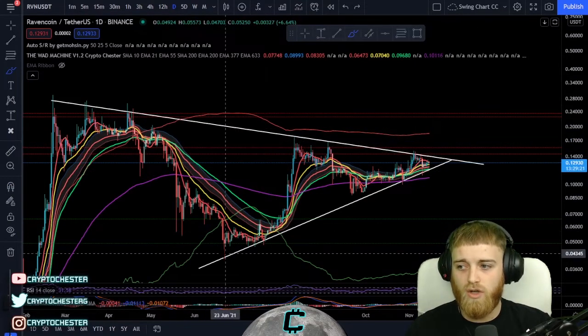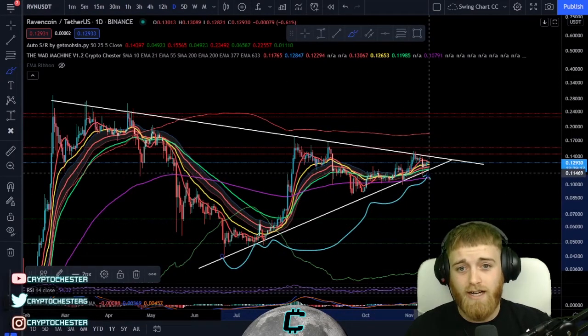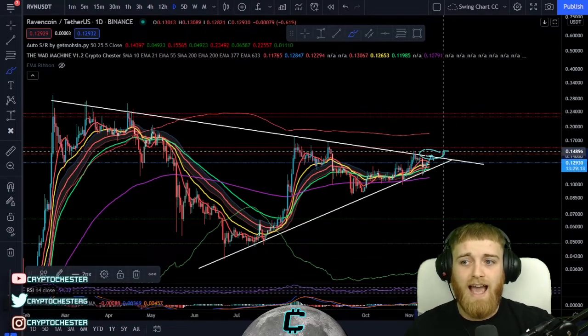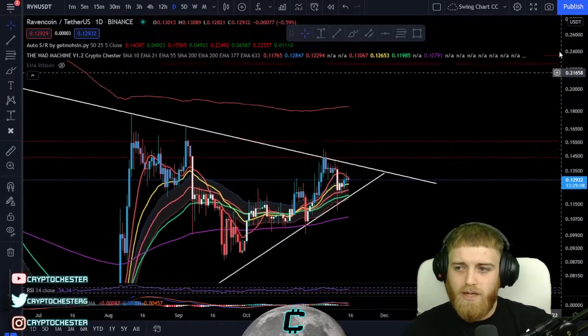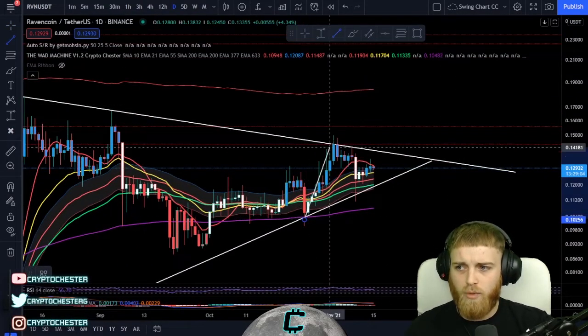Breakout scenario, symmetrical triangle. You can see the support that we are finding along this lower zone as well. Really quite progressive. So I want to be looking at a breakout scenario coming through here at around this 14 cent area. Let's zoom in a bit here and get some measured moves here for a little bit of a price prediction.